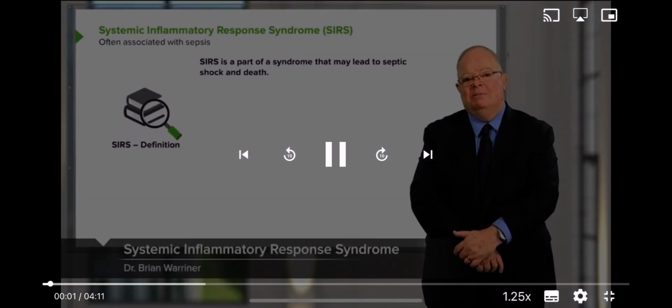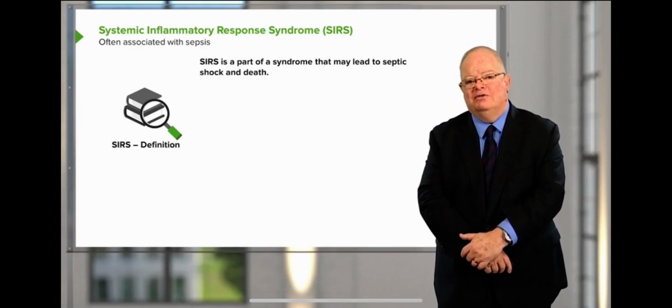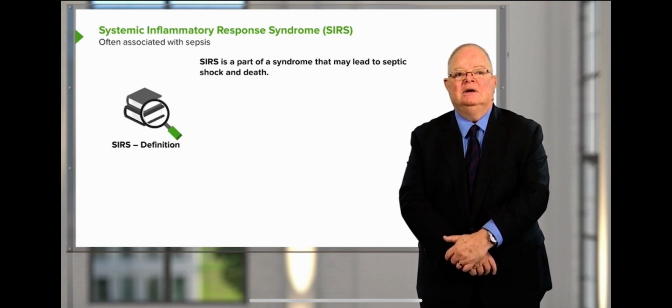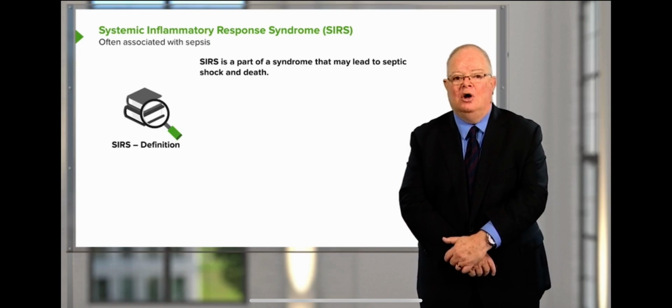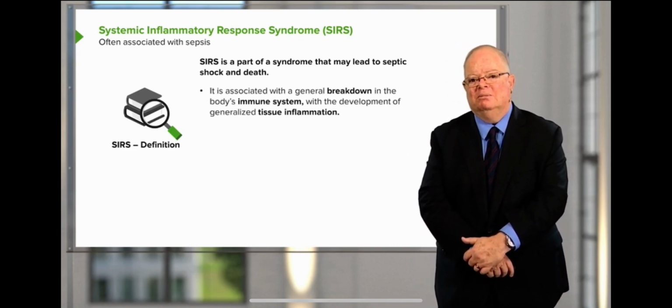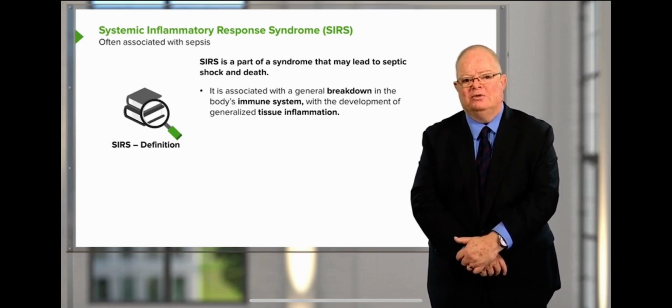So systemic inflammatory response syndrome is a relatively new diagnosis, although it's been around for a long time, and it's often but not always associated with sepsis. It's part of a syndrome that may lead to septic shock and death, but not always. It's associated with a general breakdown of the body's immune system, with the development of generalized tissue inflammation, and we really don't understand this process.